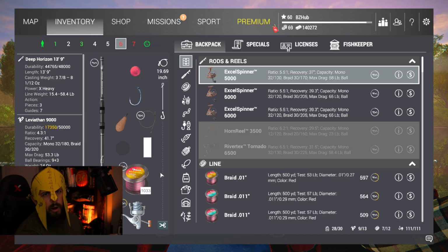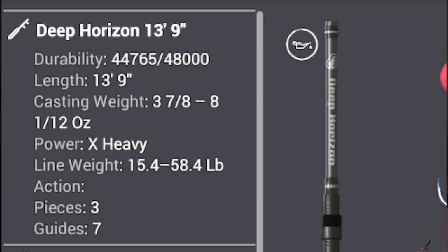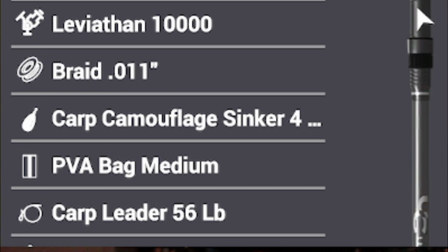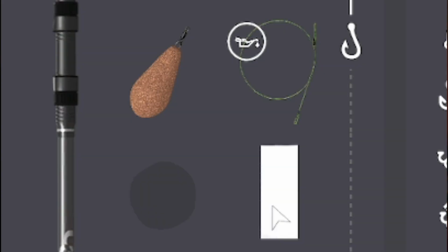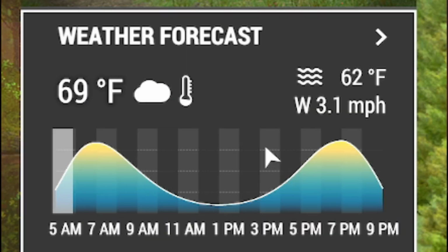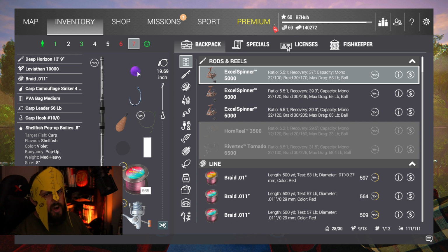Our two main carp rods we're going to be using today are the Deep Horizon 13.9 at 58.4 pounds and the Leviathan 9000 at 53.3 pounds on one and on the other 57.7. We're using 57-pound braid and medium PVA bags for our stomach bait, 56-pound carp leader, of course, with a 10-aught carp hook. And because the weather is cloudy, we're going to be using less sweet baits such as shellfish and krill here.